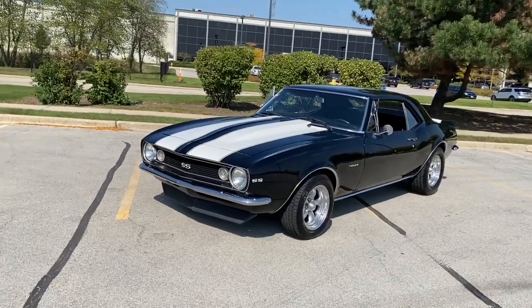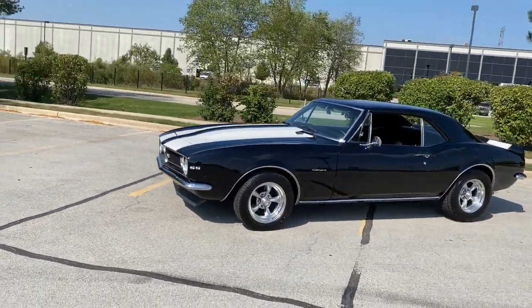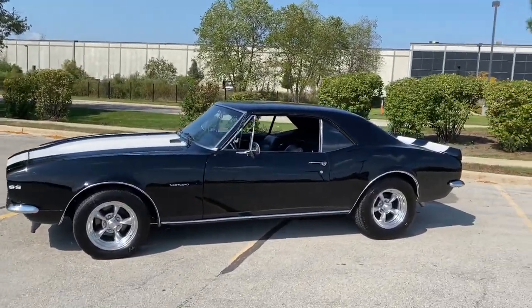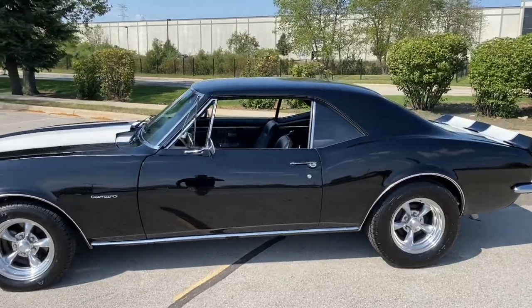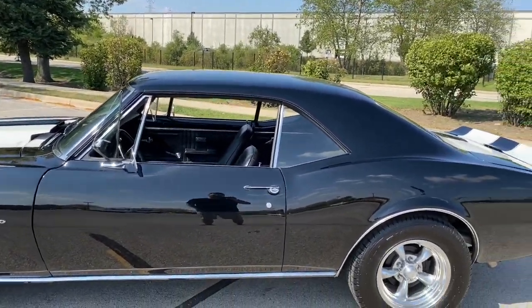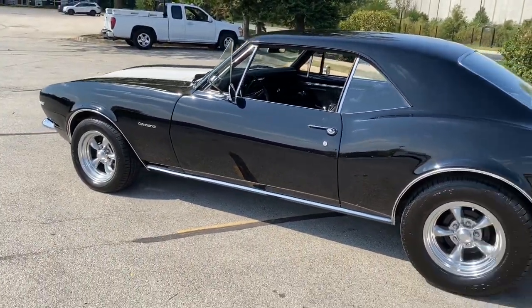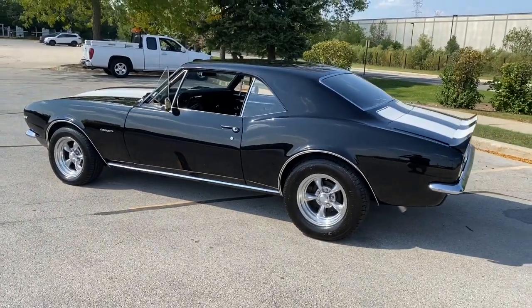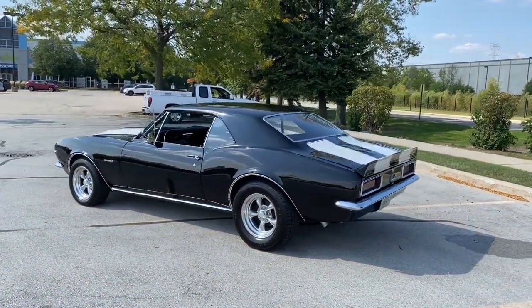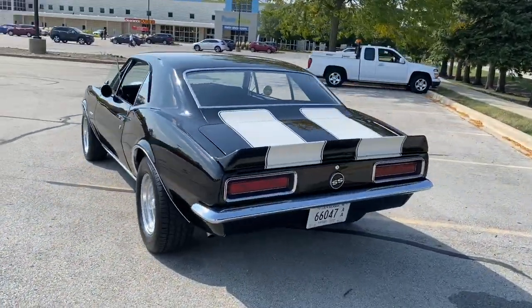Nice front new chrome bumper, excellent grille and bezels all around, all the trim, front spoiler, wheel opening trim, rocker trim, all in great condition, along with both side sport mirrors, all the door handles, American racing wheels, aluminum wheels all around to give this Camaro an awesome stance. It's got that old school muscle look. You got dual exhaust underneath. We'll go over that in a bit.